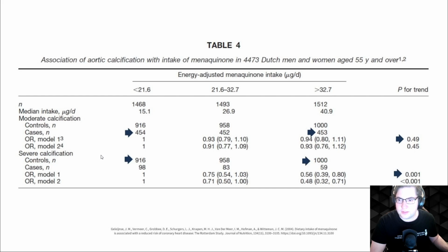But if we then look at the severe calcification cases, there were 98 in the low K2 group, but only 59 in the high K2 group. So this was very statistically significant, suggesting a role of vitamin K2 for the protection of the arteries against calcification.